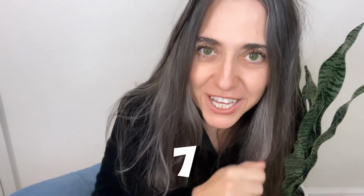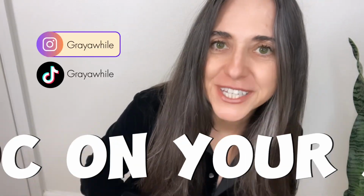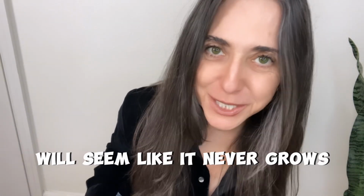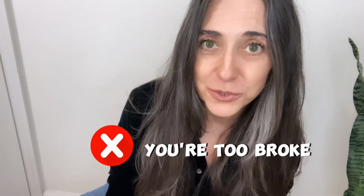These are the 7 habits your hair routine needs to fix your damaged hair. When your hair is damaged, it can feel like nothing you do can make it look healthy. Damaged hair can wreak havoc on your self-esteem, can be extremely difficult to style, and will seem like it never grows. And the hard truth is that the reason that your hair is damaged isn't bad genes or inability to afford expensive products, but it's probably you.